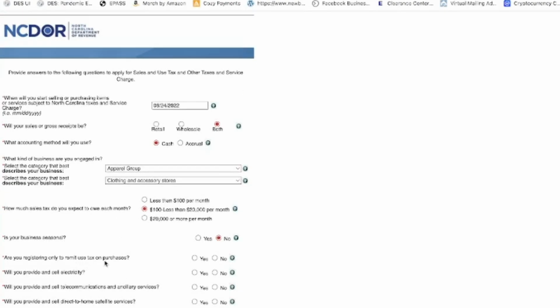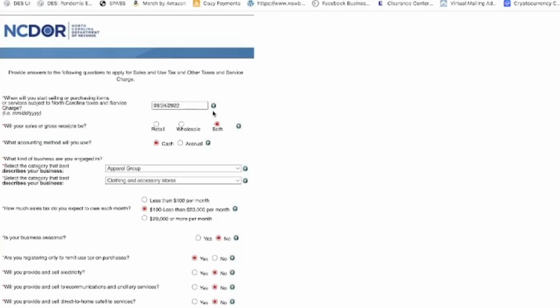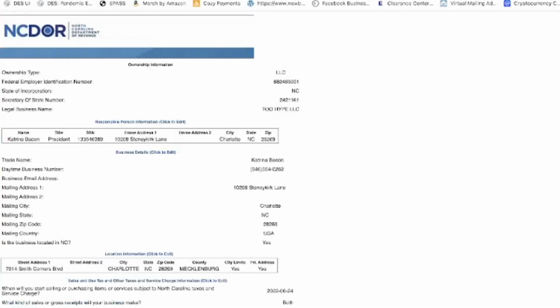Then it's going to ask you a bunch of yes and no questions pertaining to your business specifically, because they want to make sure that you're filing for the right type. Some of them you can only register in person. So they want to make sure that you are in the right industry to apply online. So make sure you take your time, make sure you read everything, you understand everything. And if you don't, click the icons on the right so you can get further information to help you along the way.